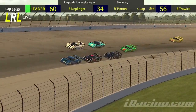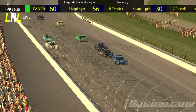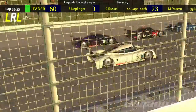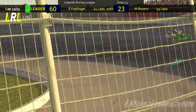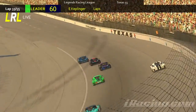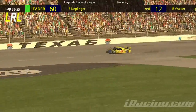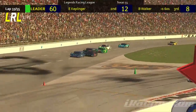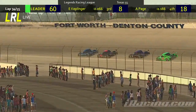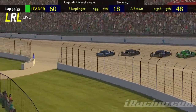If I was Keplinger, I would trust the 12 car very much. He's a very good pusher. He has been a really good pusher, but Amir Page slides up a bit, up to 4th. He got his lap back, as Keplinger is being pretty aggressive with about 20 laps to go, and Heater's falling back. Right now, Brendan Timon will get a wave around, same with Blake Trolwick. Here they come down in turns 1 and 2, and I think they're lapping Blake for the second time today.